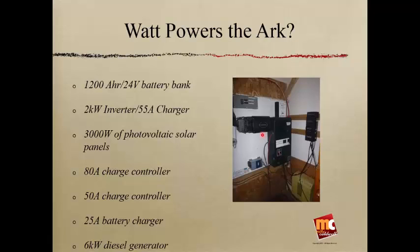Yeah, that's pretty funny. But anyway, we've got a 1,200 amp hour 24-volt battery bank. And don't get hung up on these numbers and the units. We're going to talk about them very shortly. The battery bank is on the other side of that wall. So there's a couple of cables that come down through here, and they go through the wall into a box, which I'll show you in the next slide for the batteries.